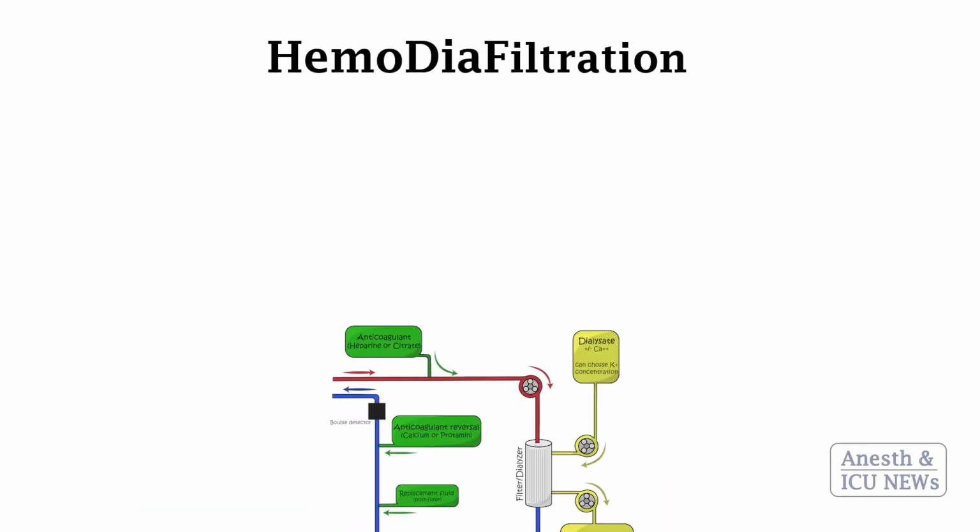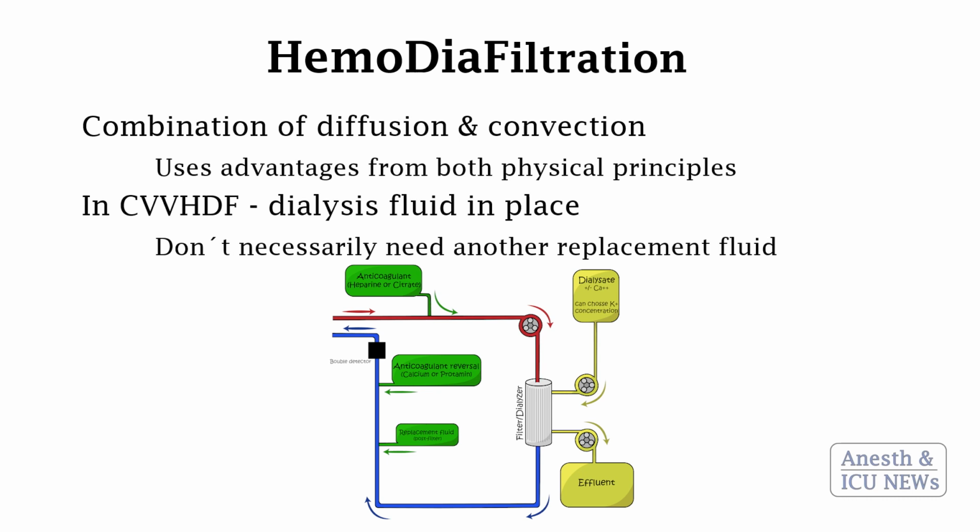In hemodiafiltration, as the name states, both convective and diffusive mechanisms are combined. Note that during combined methods, dialysis solution is in place, so another replacement fluid may or may not be present. For fluid removal to achieve proper negative balance in our patients, the convection or ultrafiltration techniques are used, as it is more efficient to draw water. It uses negative pressure on the dialysate side of the membrane. For solute clearance, the diffusion principle is more efficient, with dialysate and blood flowing on opposite sides of the membrane in countercurrent direction.